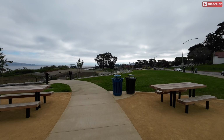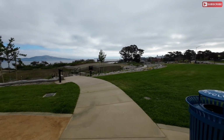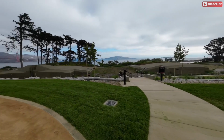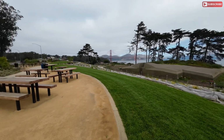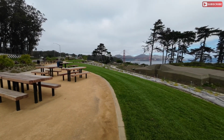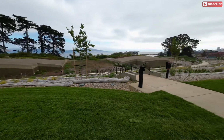And if you look in the distance right over there, you see the tunnel. So we're right above a tunnel, which is a cool thing. This is called the Battery Slaughter. So this whole metal piece right there, we'll see where the ladder is, all that, that's a whole battery. Remember, I went over to Battery West, which is just on the other side of the Golden Gate Bridge, and I showed you guys the batteries all along the west coast here in California.